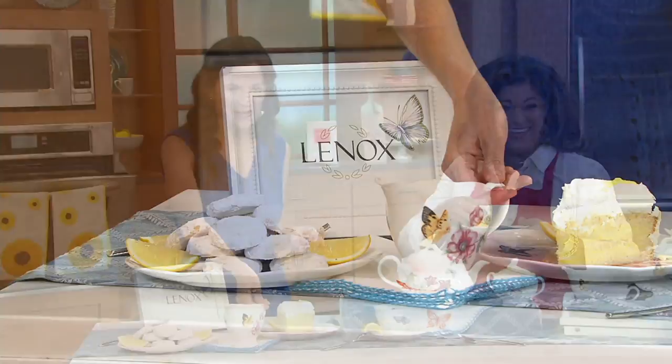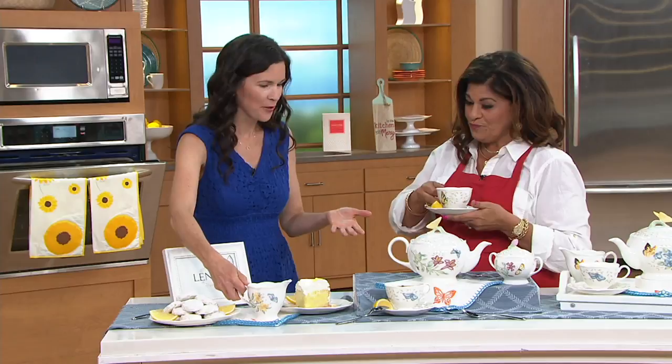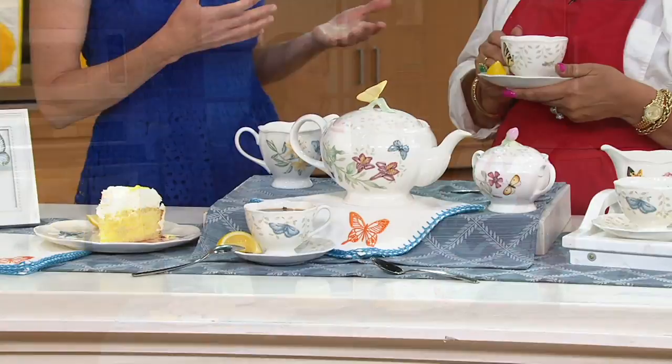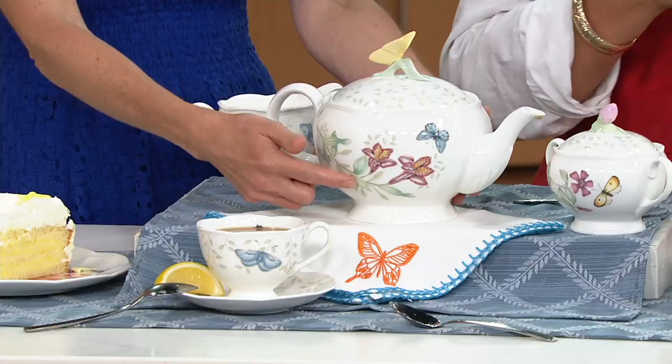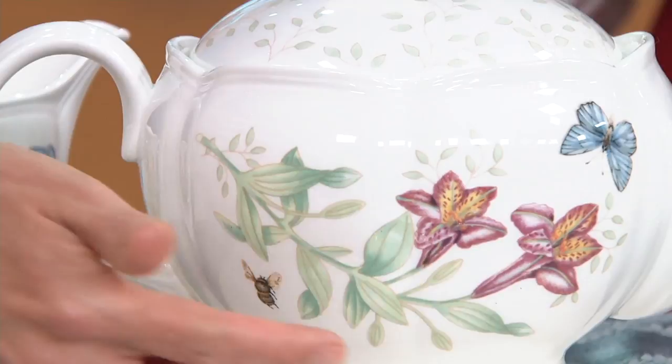A lot of people already love the butterfly meadow pattern that we see here. But you had brought up that it matches all of them. And I'm so glad you did. Because a lot of people have the butterfly meadow blue or the lavender. This right here is the classic, but you can see we have the blue butterfly, so it'll match your butterfly meadow blue. The flowers here have a touch of lavender, so you know that it's going to match your butterfly meadow lavender. Look at this little bumblebee. This is the detail I love.